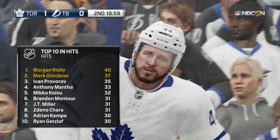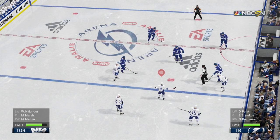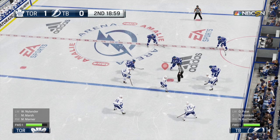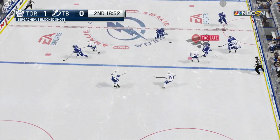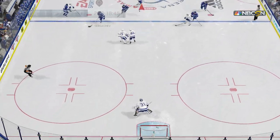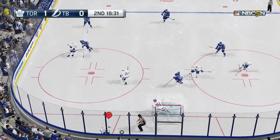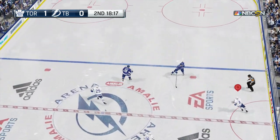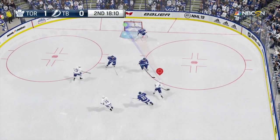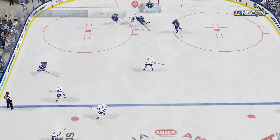The Maple Leafs always want to play a physical game, and their leader is right here. He always has among the highest hit totals in the league. He is a pinball on ice. They've won the faceoff. Has it picked up. Pinpoint pass up that right wing. Snaps one. Just fired it wide. Marcius missed the net on a decent chance.